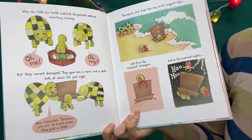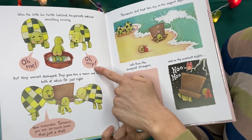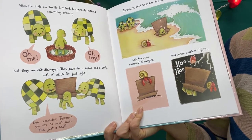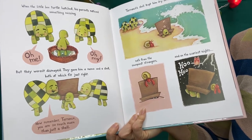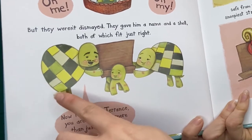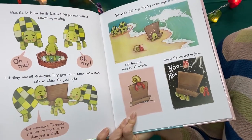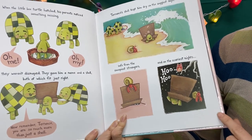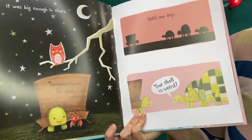When the little box turtle hatched, his parents noticed something missing. Oh me! Oh my! But they weren't dismayed. They gave him a name and a shell, both of which fit just right. Now remember, Terence, you are so much more than just your shell. There's Terence. There's his dad. And there's his mummy. Terence's shell kept him dry on the soggiest days, safe from the snoopiest strangers, and on the scariest nights. It was big enough to share.